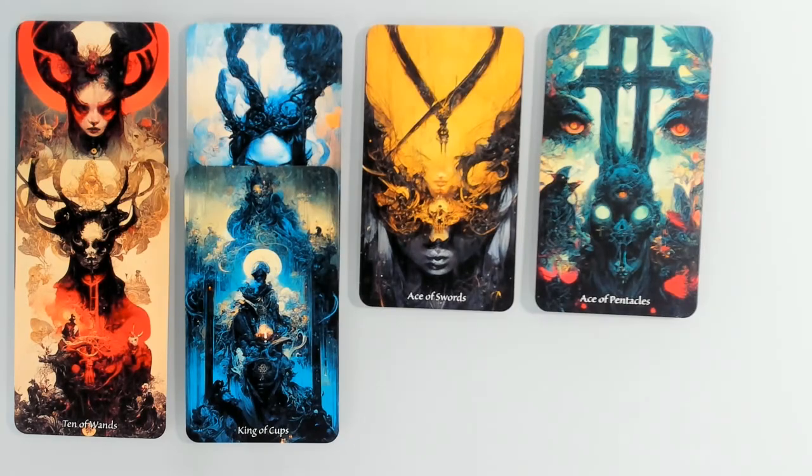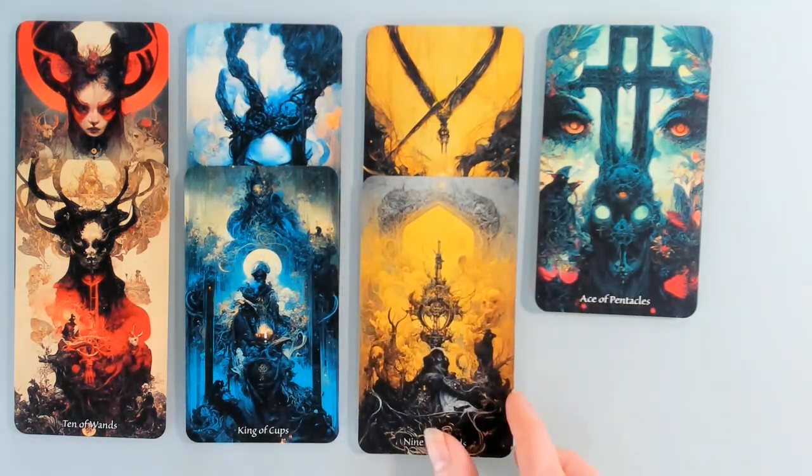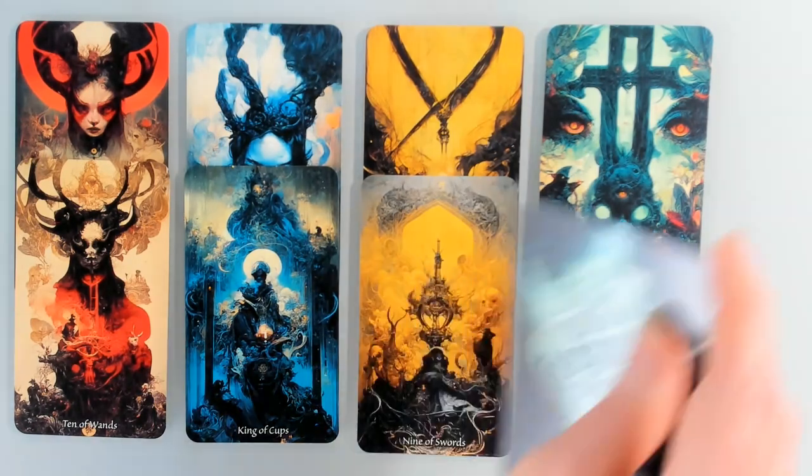For Swords, the Nine of Swords. I would pick the Nine of Swords randomly, the big worry card. Really interesting. It has that kind of look of nightmares that the Nine of Swords tends to have as a meaning. And then lastly for Pentacles, Nine of Pentacles.